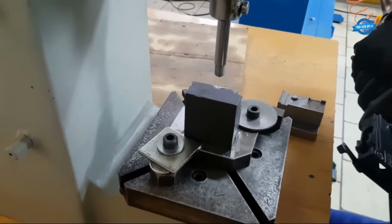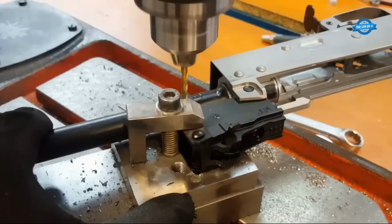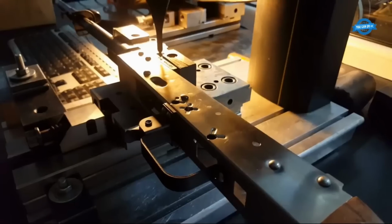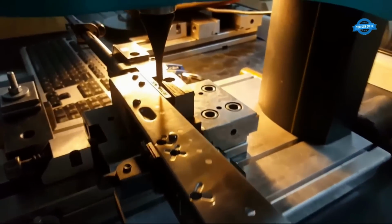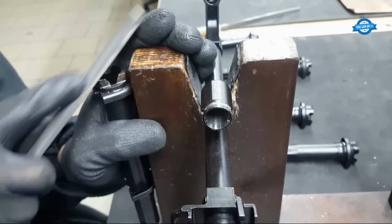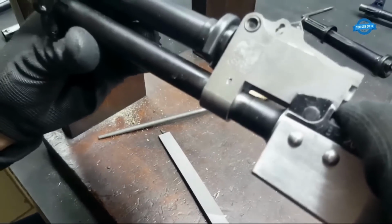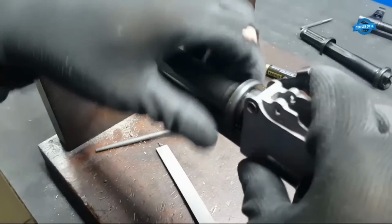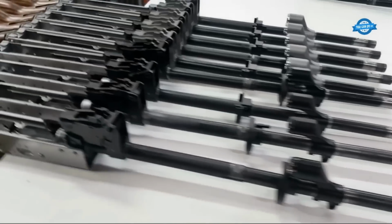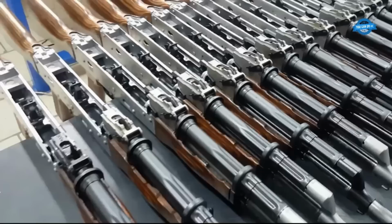Once the functional testing is completed, the rifles proceed to test firing. Trained marksmen or technicians carefully fire each rifle to assess its accuracy, reliability, and safety. This includes evaluating factors such as muzzle velocity, recoil, and overall shooting performance. The rifles are fired multiple times, and the results are recorded and analyzed.